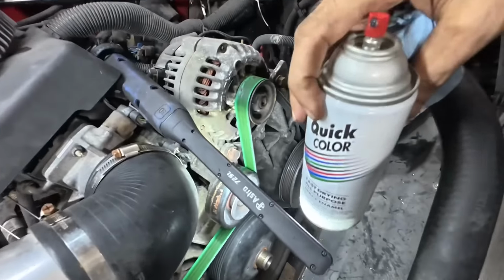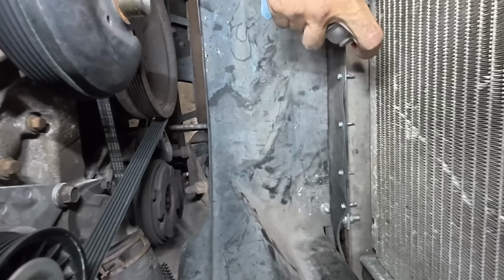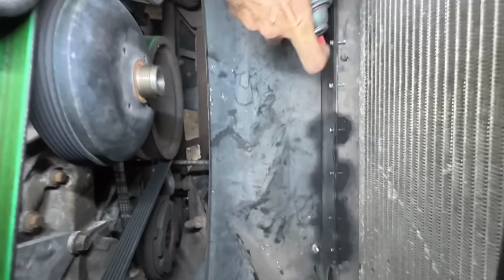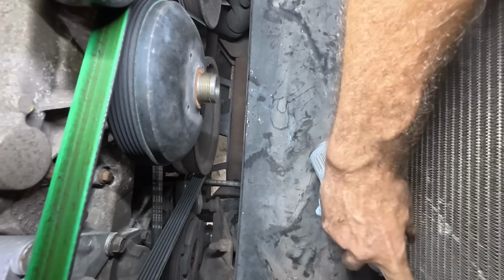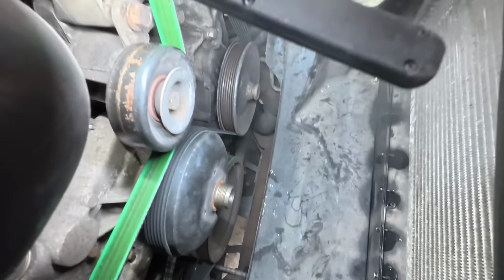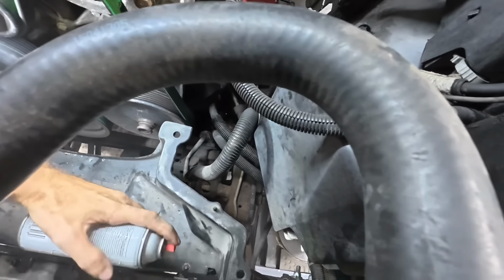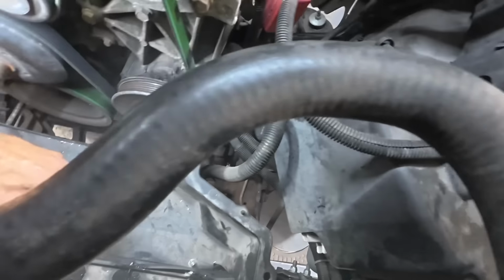Okay, so we're taking some spray paint here, and I would like to get rid of the shiny lookingness on these fasteners. Doesn't look that great. I don't want them to rust. I don't think they will, but I don't care. They're getting spray painted. No, spray paint will not make the radiator not radiate. It's fine. Don't worry about it.